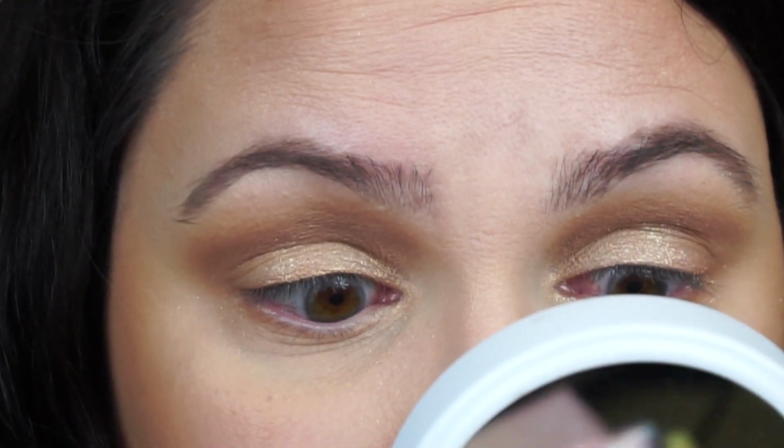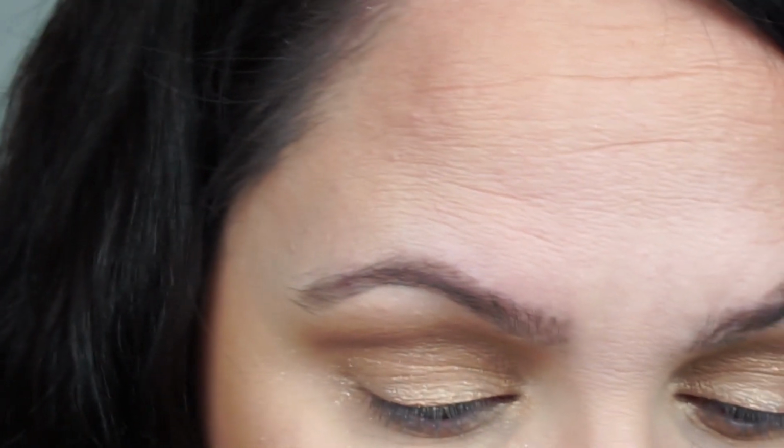And again, I don't have the package for the waterproof one, but let me zoom you in. So I haven't done anything to my lashes. I haven't curled them, I haven't done anything to them, I don't have any eyeliner on, nada. So let's see. I'm gonna do the right eye with the regular, okay?